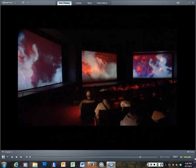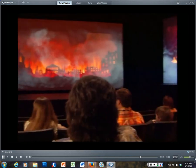These are effects, flame effects, different combinations of things. There'll be another one over here. All of a sudden you get more burning in the center stage. It's going to happen right now.